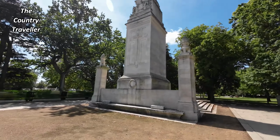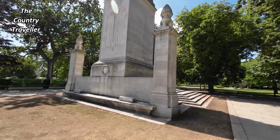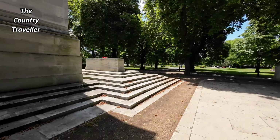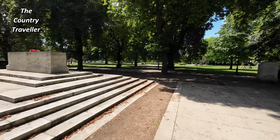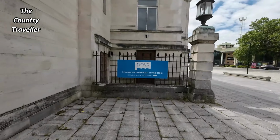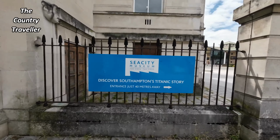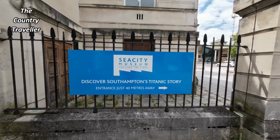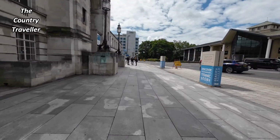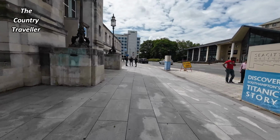We'll walk across the park now, past the War Memorial, and over to the Civic Centre. We'll go round the side of the building to the museum. This is an excellent interactive experience. I'm just going to show you a few images from the exhibition.